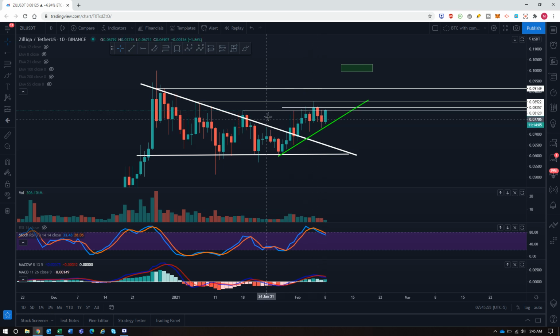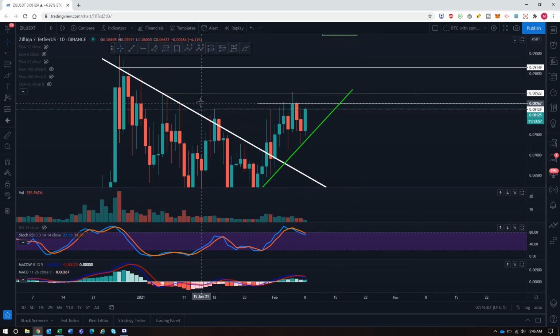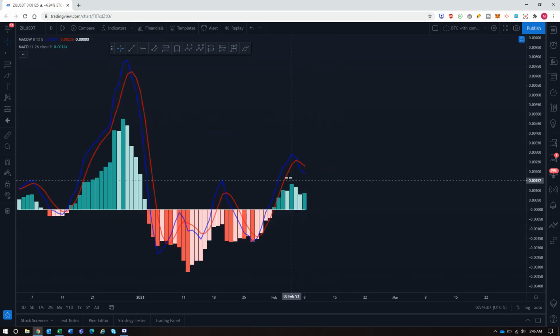And today we're actually trying to push up. Right now, as we speak, we're trying to push up. So a lot of things are happening right now. We're seeing the fact that these resistances are stagnating the price action. We're seeing that reflected on the MACD here. We just had a crossover the past week, but we're going sideways for a bit here.